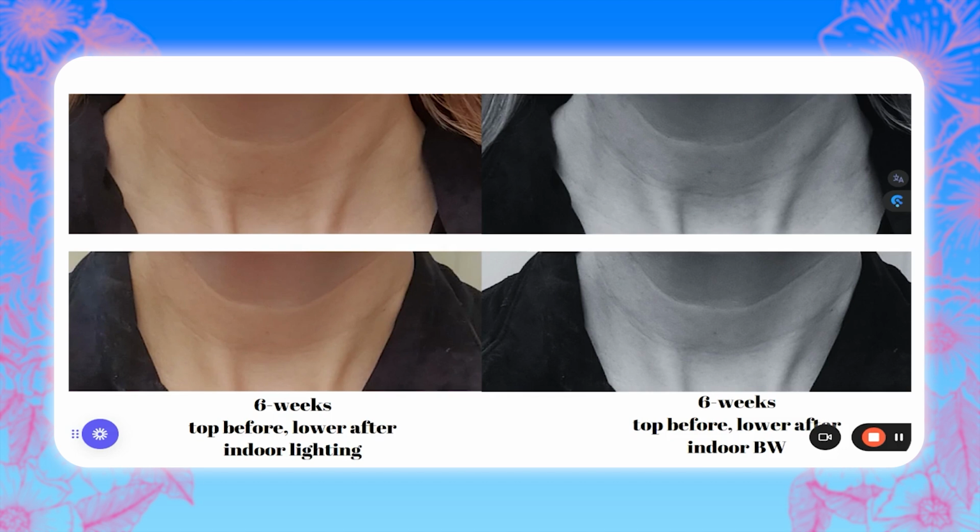You're going to have to make that decision for yourself, based on if you wanted to continue. Do I think that the Nira Pro will be able to get rid of these lines down here? I do not. They may be able to get a bit better. However, for me, I am going to try other avenues as well. So I'm going to do chemical peels. I feel like chemical peels are a bit better at fine lines or deeper lines than maybe what the Nira Pro can do.